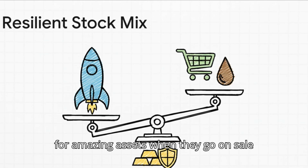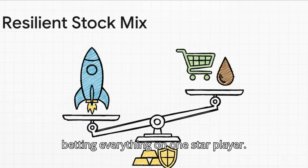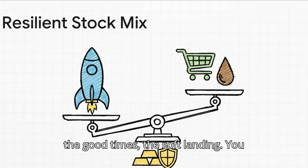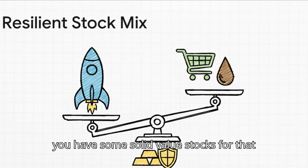And within your stocks, think of it like building a sports team. You're not betting everything on one star player. You have some growth and tech stocks for the good times, the soft landing. You have your defensive players, like staples and healthcare, for the hard landing. And you have some solid value stocks for that frustrating no landing scenario. And maybe a little gold as an insurance policy for all seasons.